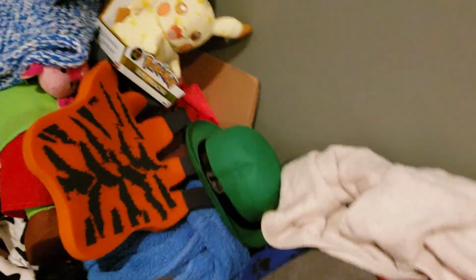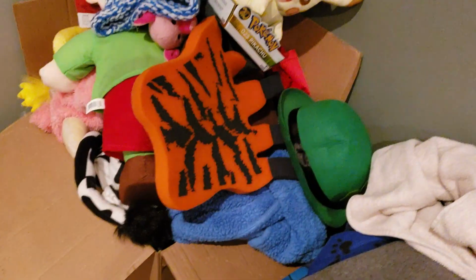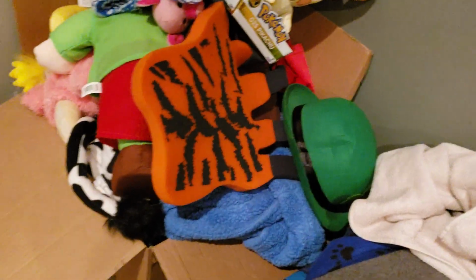Here I got my towel. I bought some stuffed animals and stuff. A leprechaun hat I wore for St. Patrick's Day. Hats and all the good stuff.